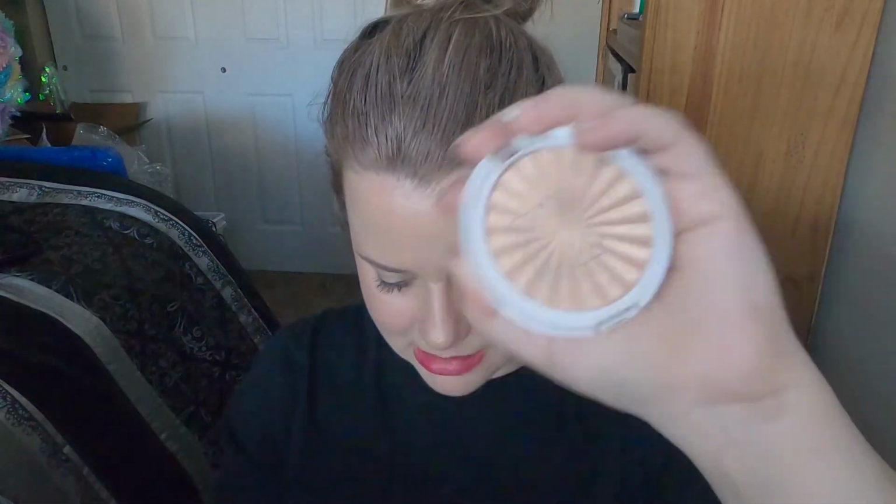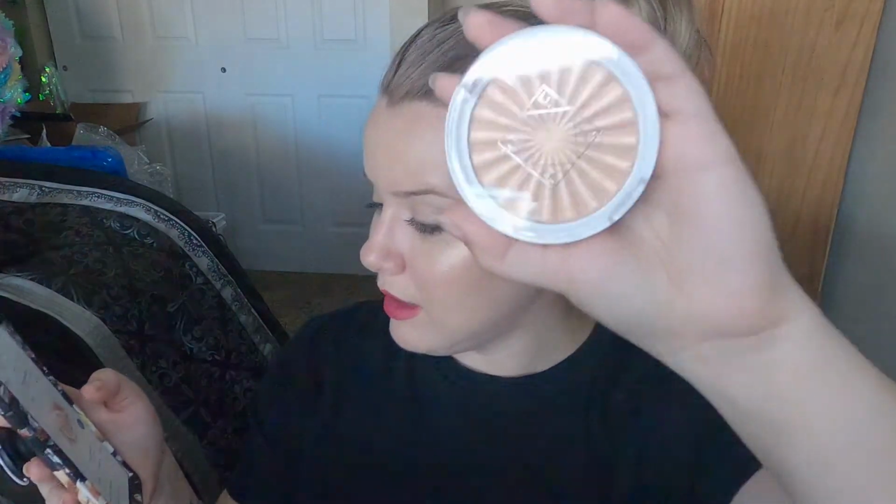Bam. That's nice. I'm gonna use this probably on the daily right now, since I don't really have a highlighter I found that I've stuck with. Now that I'm noticing, this doesn't seem like a sample size. This seems like a full size product. Look how huge this is. Is it just me? Are you supposed to be a full size product? SOHO highlighter. I picked this.